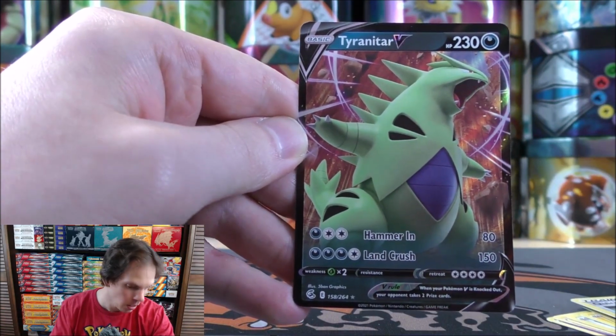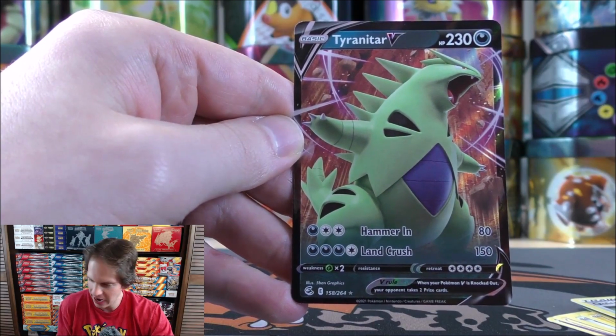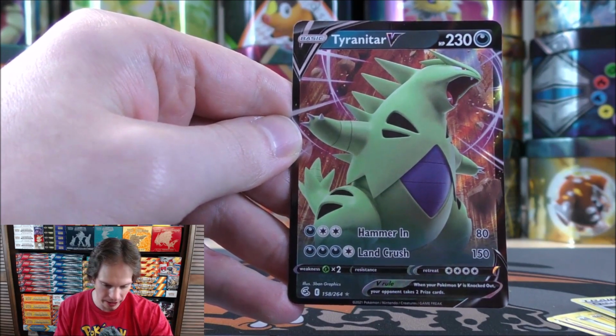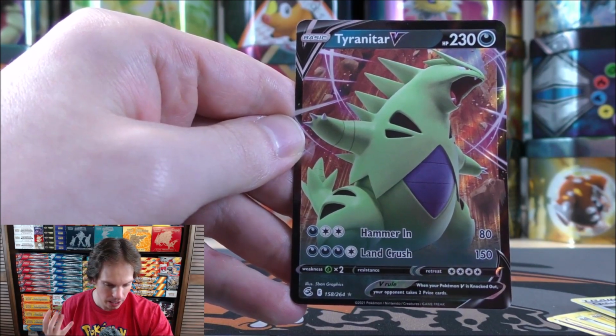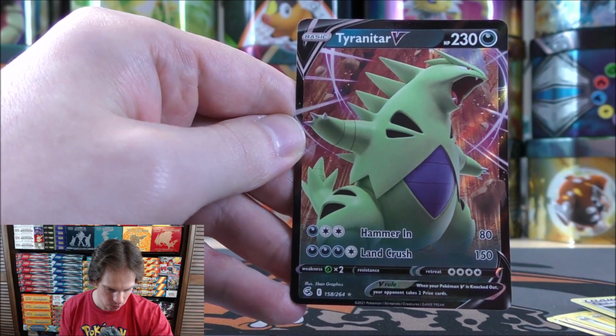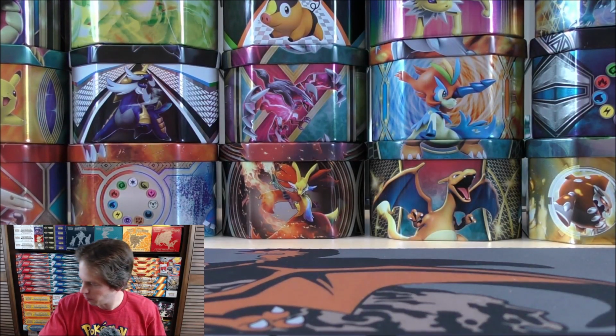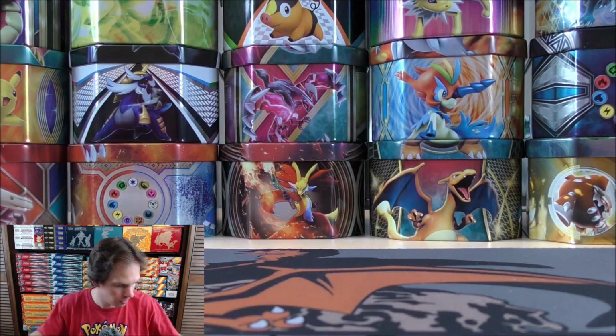So I am a fan in general of Tyranitar. This card, not spectacular in any way, but a second generation Pokemon. I'm a huge fan of the Pokemon overall. So I'll set this one aside. Second Pokemon V that I pulled out so far.